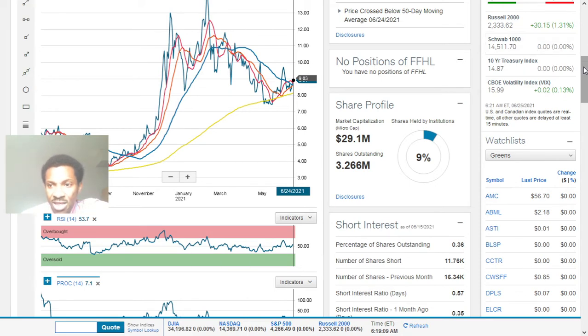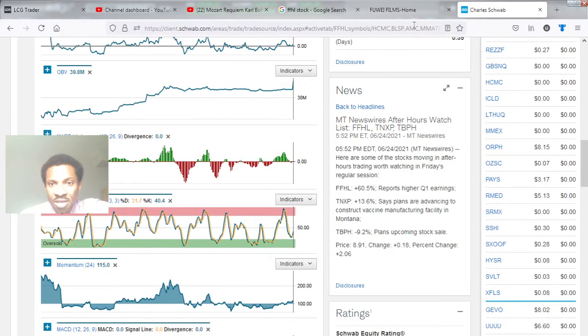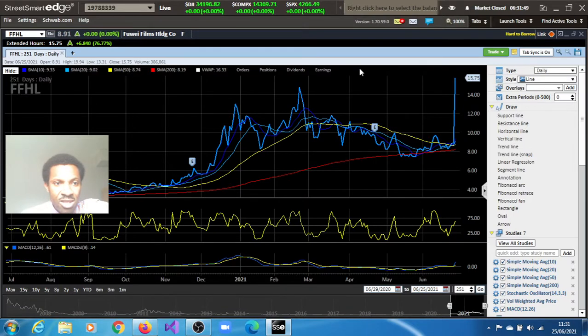And the news there is that it's not just a case of a meme squeeze. It's not only that it has probably become a meme stock. It is because the stock reported higher Q1 earnings. Yes, that's why it's moving up. So if the meme folks come and join in, all the better. So this is what we are looking at right now. We are looking at an extension for the stock.